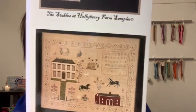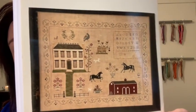The next bit of progress, actually this is, which one is it? Oh, it's a new start. This was supposed to be a Mania start and I started it anyway. I couldn't help myself. When you see something so beautiful, you just can't help yourself. And it's coming out so beautiful. This is Stables at Hollyberry Farm by Stacey Nash. It is a gorgeous, gorgeous chart.